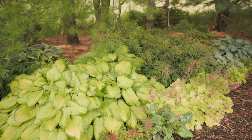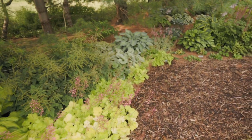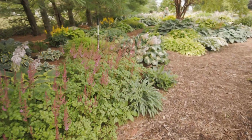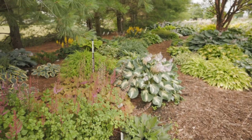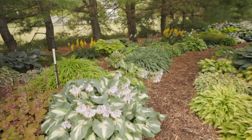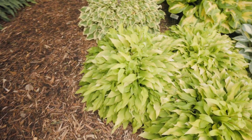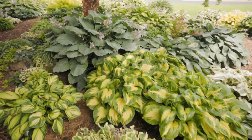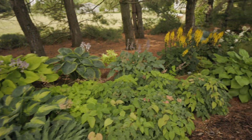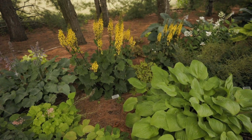So trying to make my camera brighter here because we're walking into some serious shade, but look at this. Look at all these hostas. And then it starts to open up to more over here. Like I said, all kinds of textures. The flower colors are beautiful. Some have dark purple flowers, some have light purple, some have white. But look at all these textures, all these beautiful colors. My God. Bottle rocket, that's a bottle rocket back there, Ligularia.